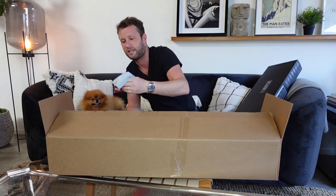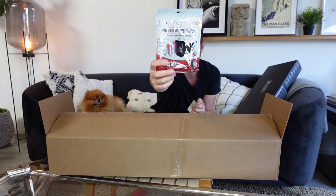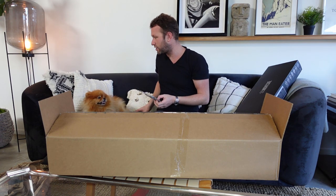Okay, so let's put my hand around. I think we've got here an antiviral nanotech mask. That's different from the mask we usually get. We used to get the boxes of those blue standard throwaway ones. I've got a lot of these now, so I might try to do something cool with them on a gun, like cut up the different patches and stick them to the gun in different ways. Masks are always useful, so that's good.